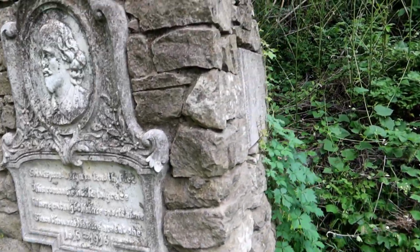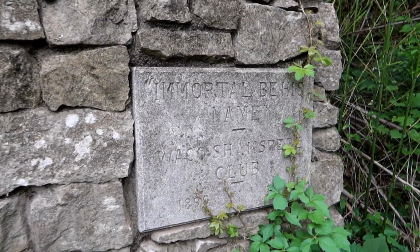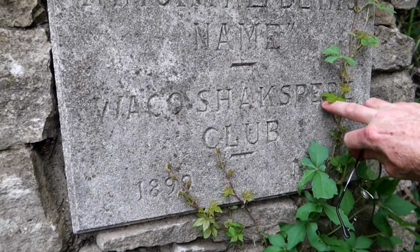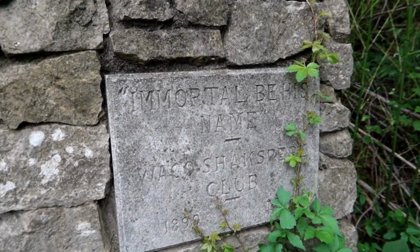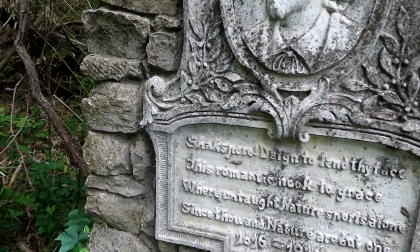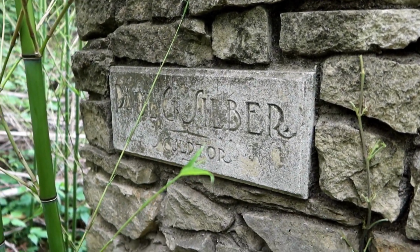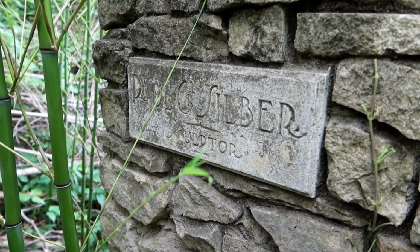Now there's something on the side of this here too. Immortal be his name, Waco Shakespeare Club, 1899 to 1916. And I guess 1916, that was when this was constructed. Let's see if there's anything anywhere else on it. Yeah, what do we got here? Okay, the name of the creator. Paul G. Silberg.